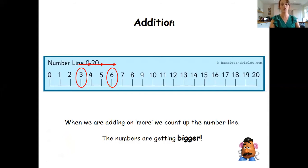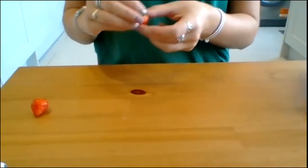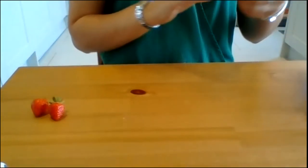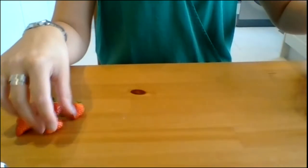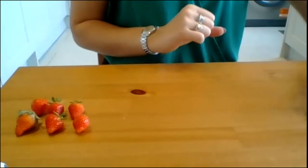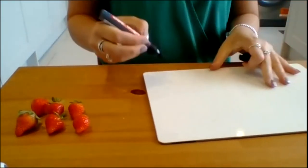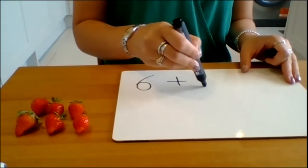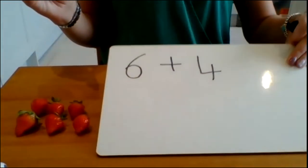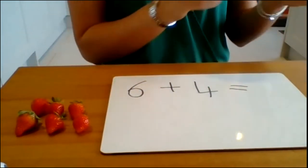Now for the next one, I'm going to use my strawberries. And I'm going to do 1, 2, 3, 4, 5, 6. So the first bit of my number sentence is going to be 6. And then this time I'm going to add on this many. That's right, 4. So I've got 6, now I need to add on 4 more.